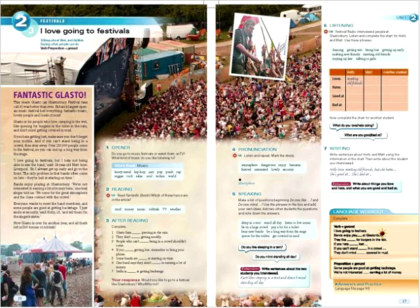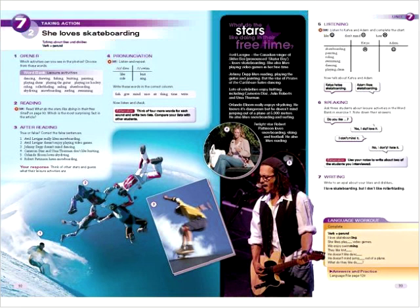So much for grammar. Now you may say, what about vocabulary? Here's a revised lesson on what the stars like doing in their free time. And you'll find in New Inspiration a much greater emphasis on vocabulary. At the start of this lesson, there is a word bank full of different, a lexical set with different leisure activities in it.